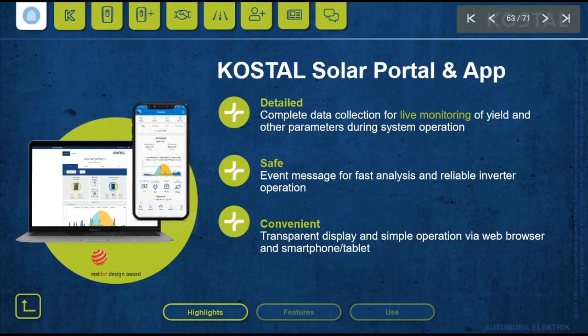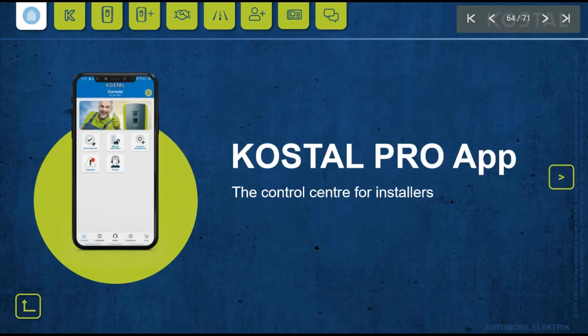I will go to this Kostal Pro app. I showed it before. It's for the installer. It's a good device. If you are at the building site, installing the inverter, it's easily done. You can just use the Pro app. You can take a photo of the QR code, and you can create a service case, or you can activate a smart energy meter. It's ready to use. You can download it in the App Store or Google Play Store.